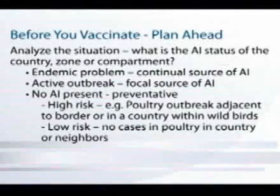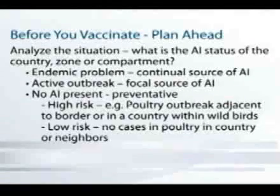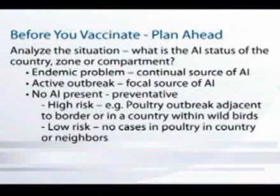However, in cases where there's low risk, where there are no cases in poultry within that particular company or country or within neighboring countries, then there may be no need to do vaccination as a preventative. And those risks have to be weighed and analyzed.